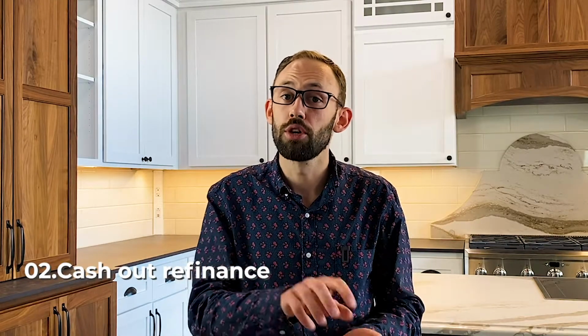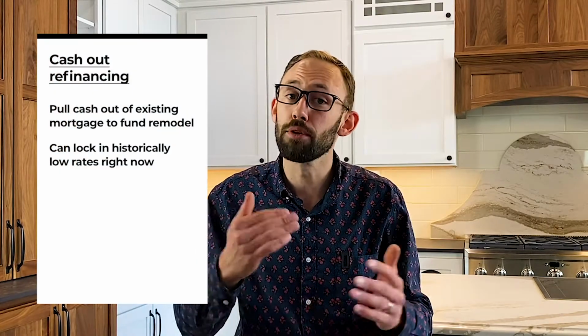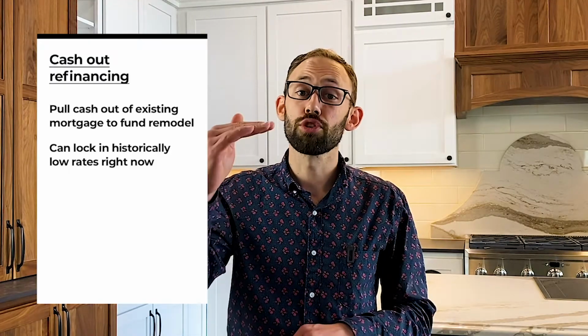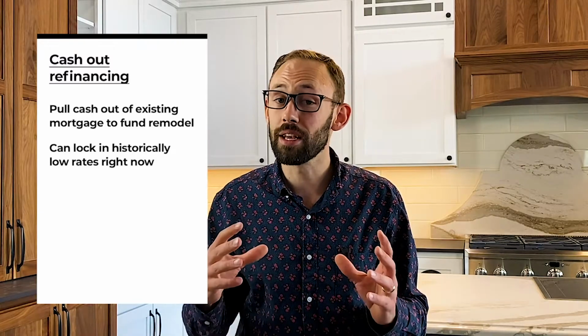The second option to finance your remodel is going to be a refinance of your current mortgage where you pull cash out to fund the remodel. There are some significant advantages and a couple disadvantages to doing this. The advantages are that right now, interest rates are historically low, particularly for this type of loan. I've had clients recently that locked in 2.2% rates over the next 30 years. Those are some really incredibly low rates that mean the money that you're borrowing to do the project is very inexpensive money. So that is one major advantage.